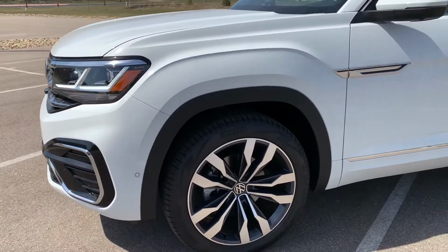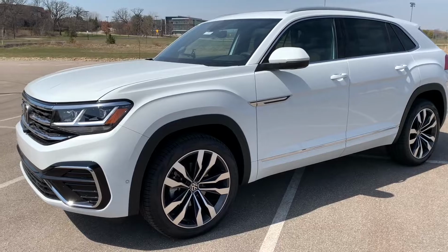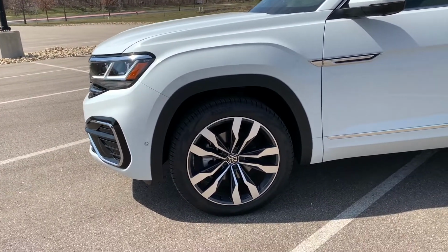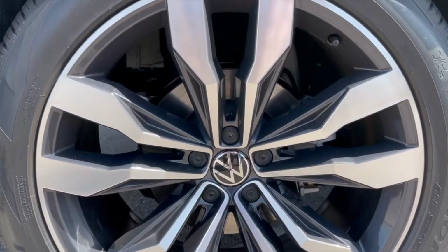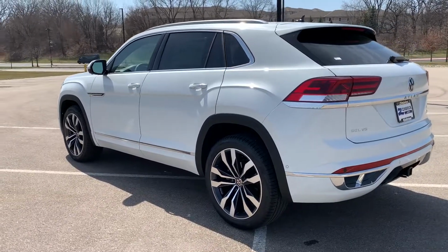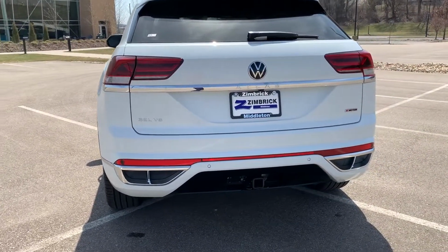Moving on to the side profile here, you've got some really nice body lines, right? Look at the lines over the wheels. I feel like those look really good and make this car look really muscular and athletic. These wheels are, obviously, we have the top of the line trim here. This is the SEL Premium R-Line, 21-inch alloy wheels here. They look so good, and I really feel like they're enhancing the luxurious look of this car. You can definitely tell that this car borrows a lot of design language from the Porsche Cayenne Coupe, which came out a few years back, and also, of course, the new Audi Sportback models for their SUVs.